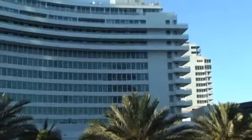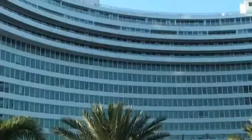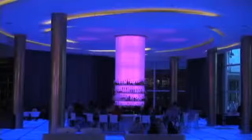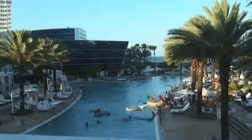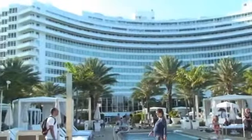The Fontainebleau was the destination as far as resorts are concerned in the U.S., in my opinion. It was the place to be, and this was the quintessential glamour spot of its day. This is where Frank Sinatra, the whole Rat Pack, Jerry Lewis, Elvis, the Beatles, everybody came here. This is what people thought of as Miami.